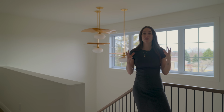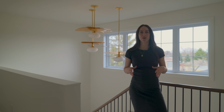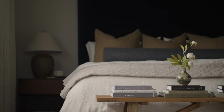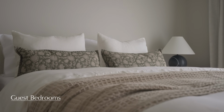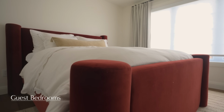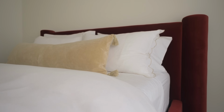We told you that this project was a puzzle in terms of its layout. So I'm standing on the second floor, and let me tell you what we've got up here. We have a primary suite that has its own ensuite for the owners. We have a guest bedroom that has its own ensuite, so they have their own zone and it's comfortable. Then on the other wing, we have the extended family. We've got a room for the parents and one for the young kids.